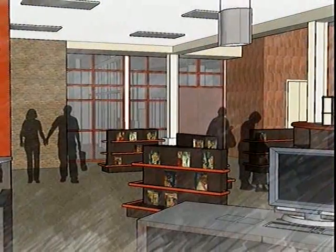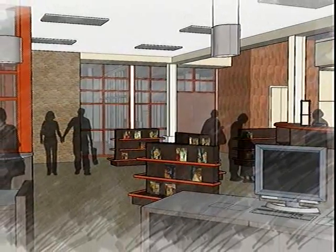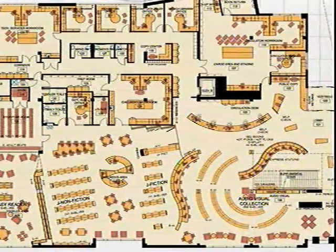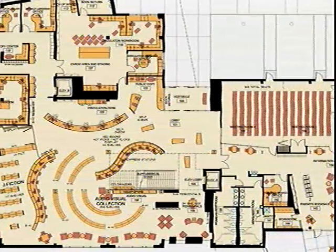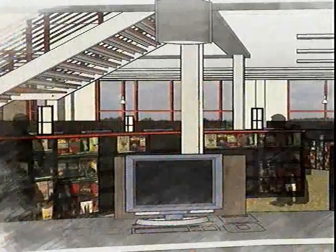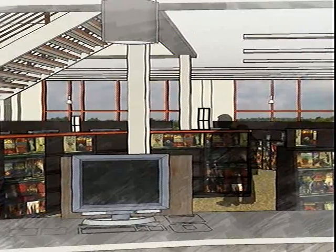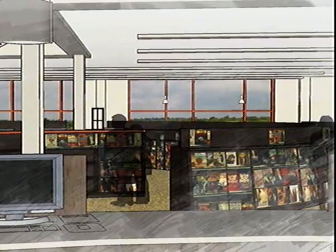Well, when you come in the entryway of the building, to your left, you'll see the new community center and all the services that are offered over there. The meeting rooms and the entrance to the auditorium, the Friends book sale, the small coffee shop, and an information commons area where people can relax and peruse materials and perhaps have a cup of coffee or whatever they want. That's off to the left.